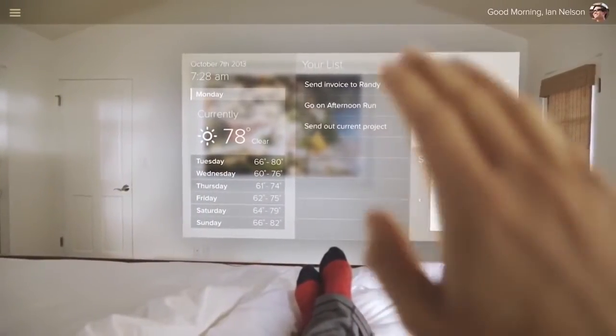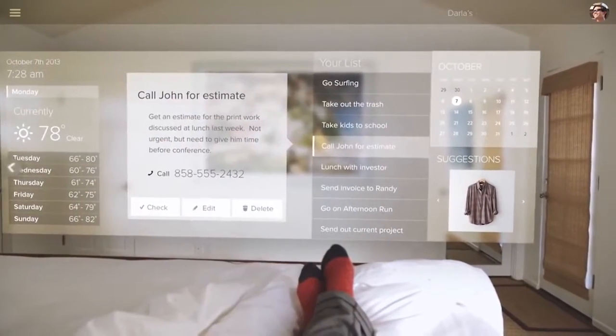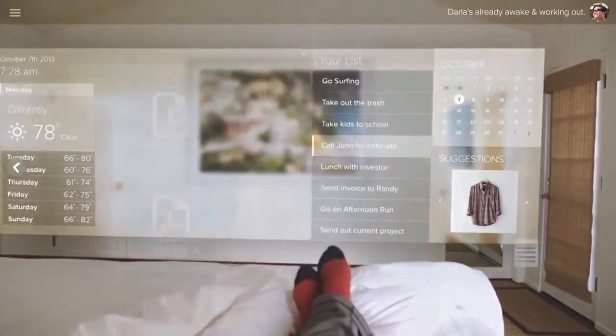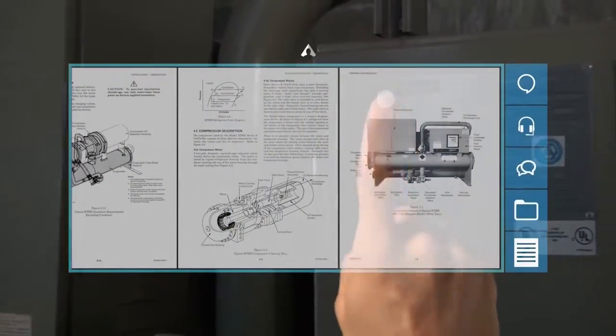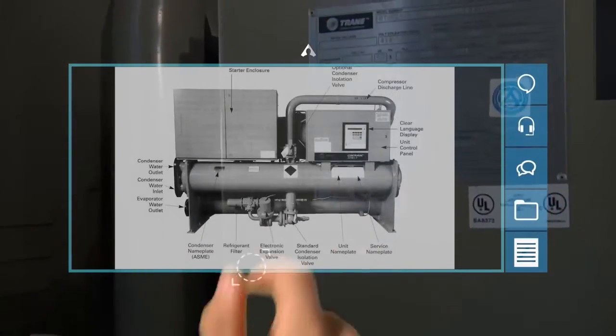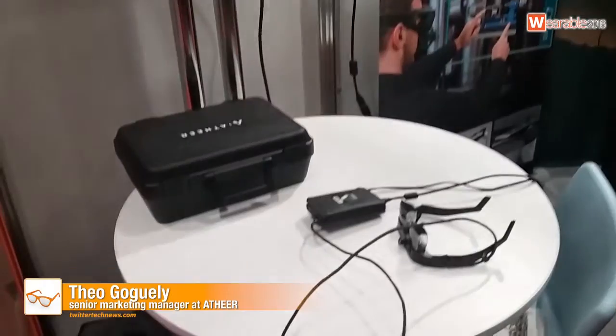I'm from Atheer. We're here at Wearable Tech Show in London. What we're really doing at Atheer is building smart glasses for the enterprise, putting smart glasses to work. That's where our tagline, Vision at Work, comes from. Having a digital screen in your field of view is great, but we're really putting it to work in the enterprise as opposed to doing more of the gamification side of augmented reality.